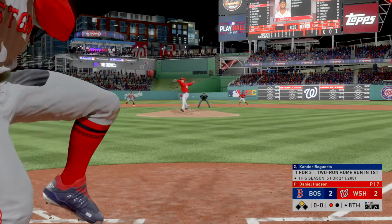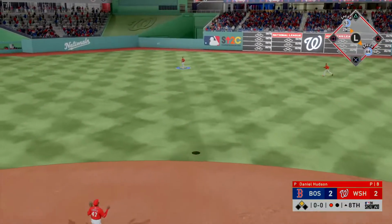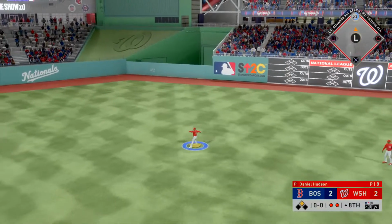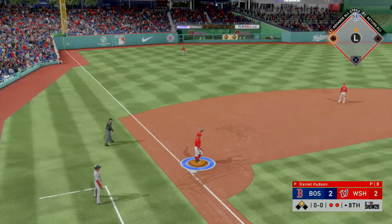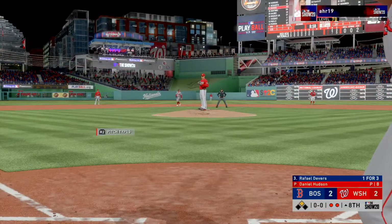And that brings in Xander Bogarts. And he'll promptly send it in the air out to center field. Robles waits on it. He hauls it in without any trouble, and there are 2 away. So a runner at second, 2 down now, and that brings up the third baseman, Rafael Devers.